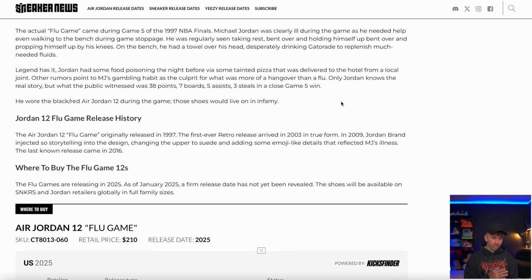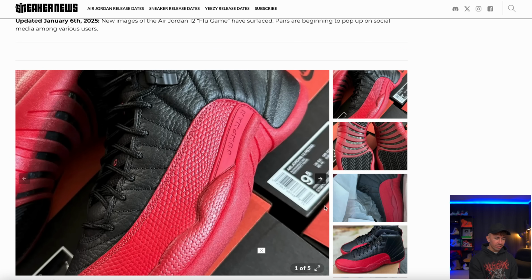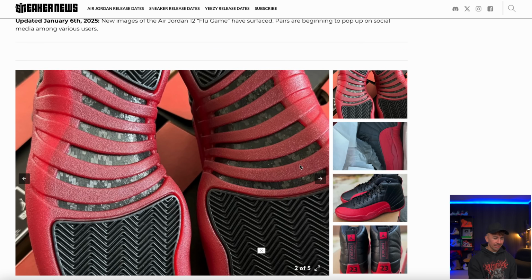I imagine towards the back half, although we are already seeing early images, so that kind of makes me think these might drop early or mid this year. Either way, this is them. You can see the boxes over here with the orange lid. That's what they're going to come in.